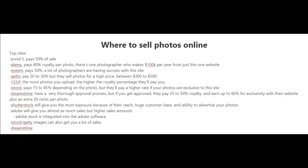And there's Dreamstime, which has a very thorough approval process, but if you do get approved, they'll pay you 25 to 50% royalty and up to 60% if your photos are exclusive with their site. Plus, they'll even pay you an extra 20 cents per photo.